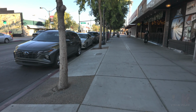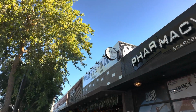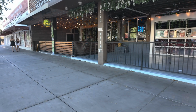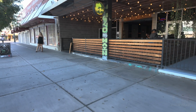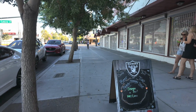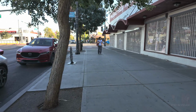So you're here, you might have heard of this place, Makers and Finders Coffee. And then right next to that, Hop Nuts Brewing. Another 5 years, this is going to be the it place to be. It already is getting that way.